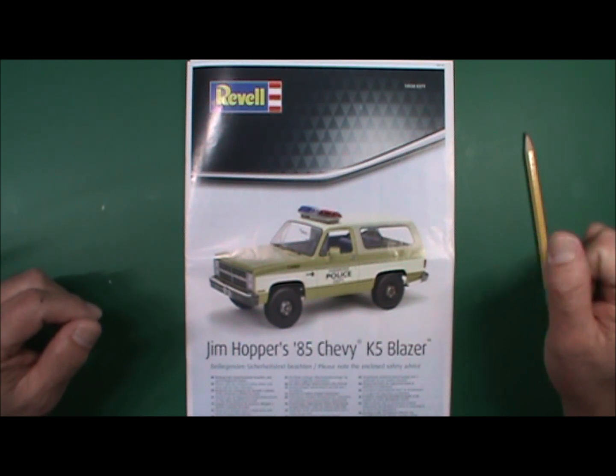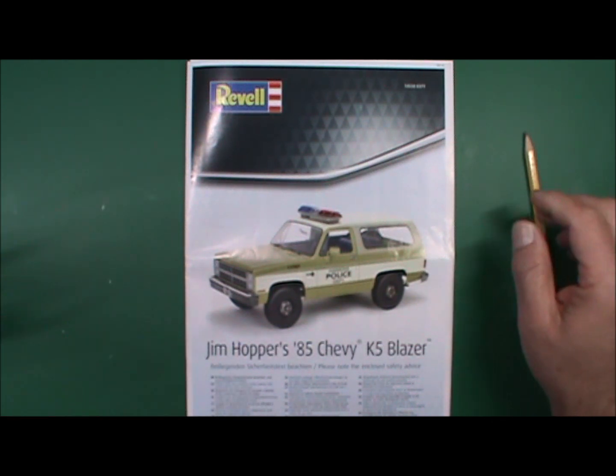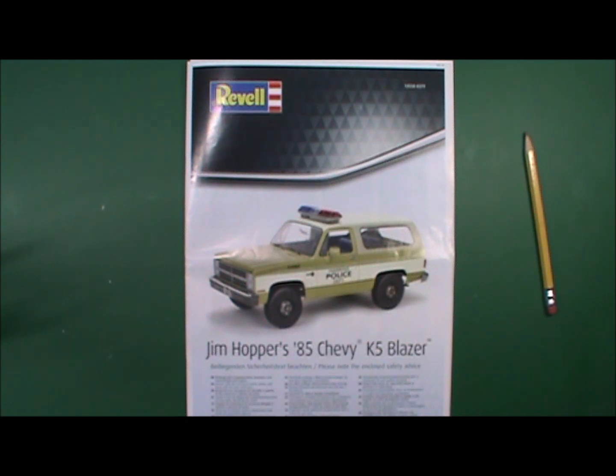And that's what I do. And to me, it's old school, because some of the old kits used to be heavily oiled with mold release and stuff like that. And I still wash them. Even though it's gotten better, I don't know if they use any mold release anymore. I watch a lot of videos where they show the manufacturing process and the parts look like they come out clean. But still, I wash mine.